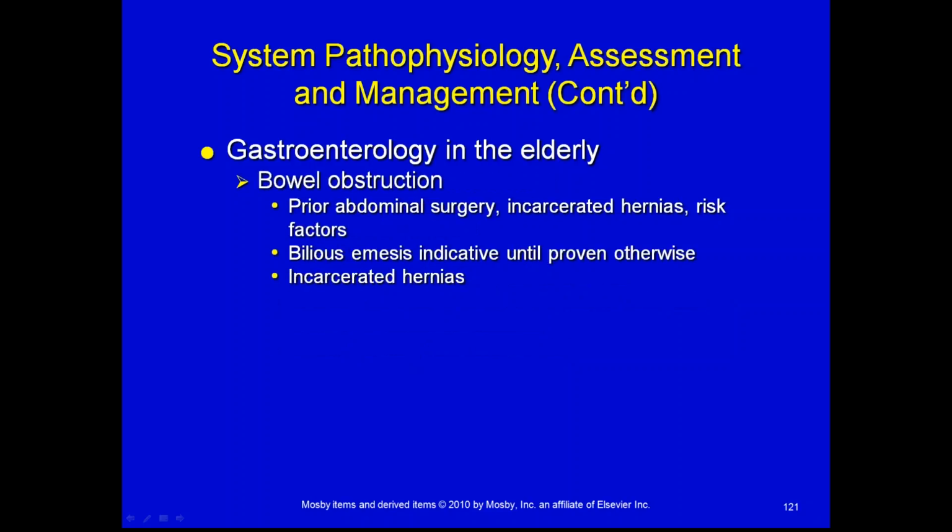Bowel obstruction is also something that we'll see in elder patients, particularly those with histories of prior abdominal surgery, if they've got an incarcerated hernia. Those are all increased risk factors for bowel obstruction. Bilious emesis is indicative until proven otherwise. So if they're throwing up bile, then that's a good indicator of a bowel obstruction.